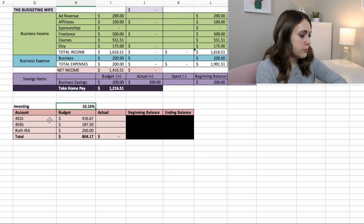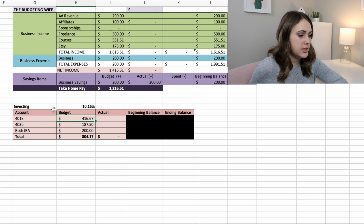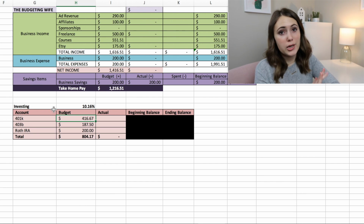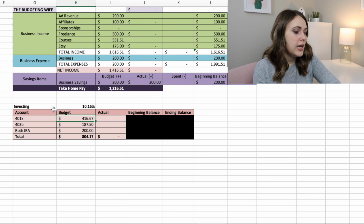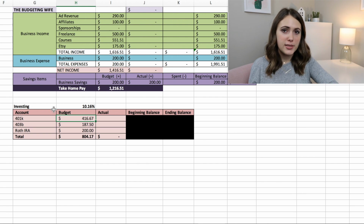So here we have a 401k, and we are putting $416.67 into that. This is Jacob's retirement plan at his work, and he puts in a percentage of his income and then also gets an employer match, so that those are both being calculated in there. And then I'm not showing the percentages of this because then that would just give away how much we each individually make.